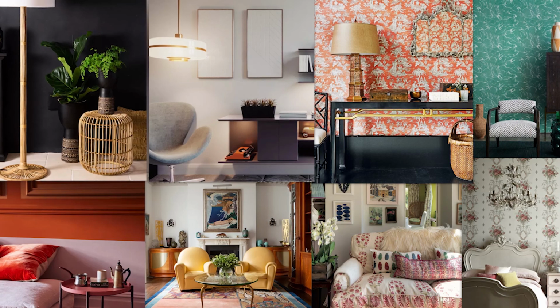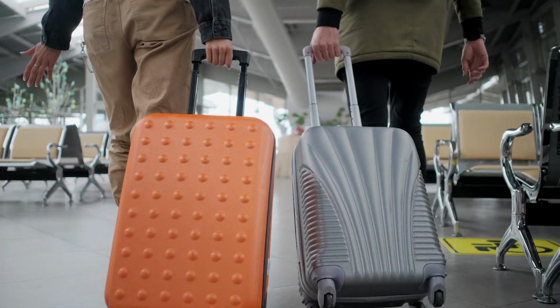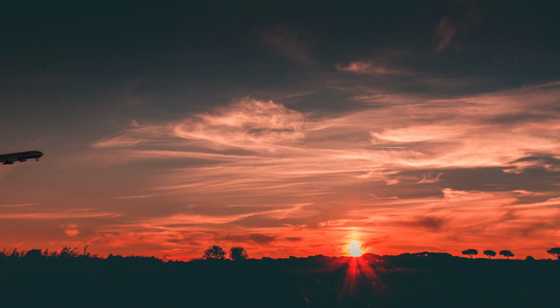Ooh, this next trend is good, and it is the global interior design style. I feel like now and heading into 2022, design will definitely be influenced by travel. We've been cooped up in our homes for way too long, and girl, I'm ready to go to Europe. I'm ready to go to Paris, which we are going in just a few months. We're gonna go for the holidays.